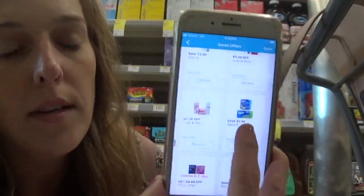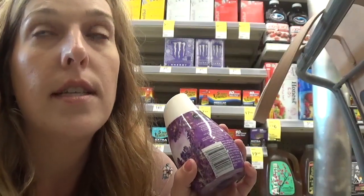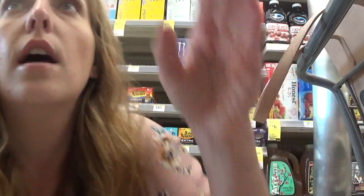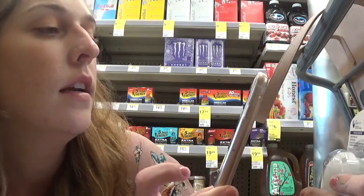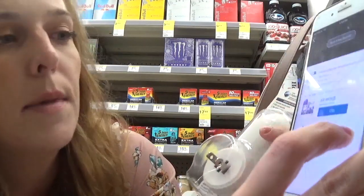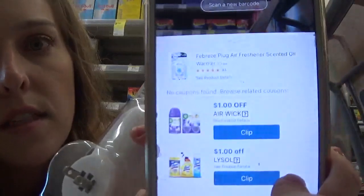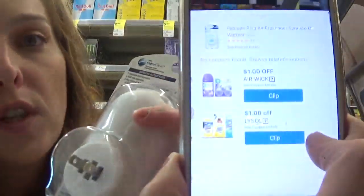So there are no coupons for the Renews-It on my Walgreens app. I always check the Walgreens app to see if there are any coupons. I'm going to do another scenario for you guys. It's on the Febreze plugin. So I'm going to scan the barcode again. And there are some other coupons that are coming up. So there is $1 you can clip for Airwick. There's $1 you can clip for Lysol.